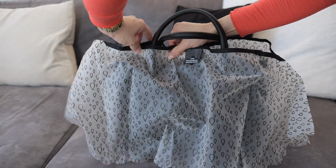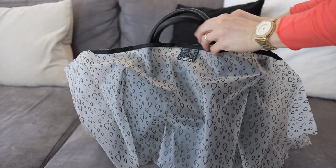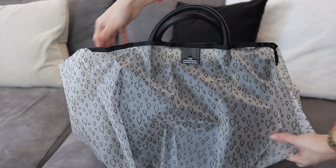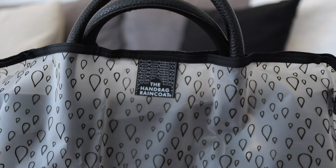And for that reason, I bought a raincoat specifically for this bag. And you can see it fits perfectly, but I just personally don't love the hassle of it. I still use it if I need to, but it's just not my favorite.